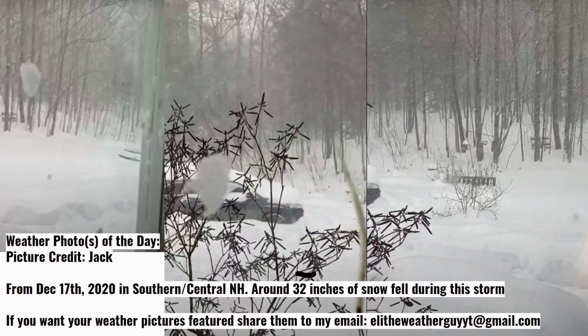And he says that around 32 inches of snowfall fell during the storm. This was not from any recent storm. This is from December 17th, 2020. So again, nothing that happened this year or anything like that. But of course, it is still an interesting photo. You can see all that snow piling up, and also you can see that the snow is getting fairly high up on the screen door right here. So again, just indicating how much snowfall fell during that event.